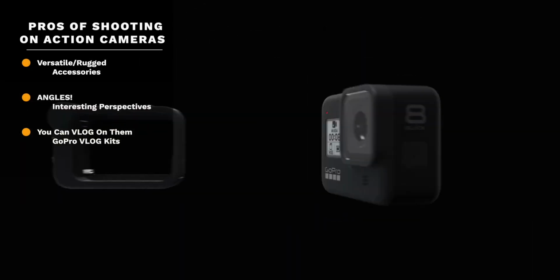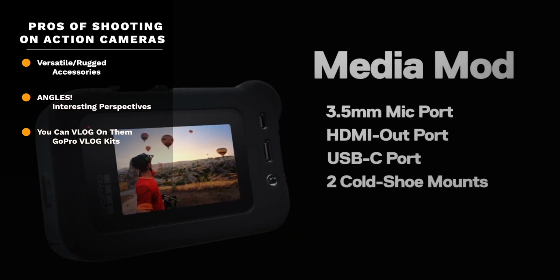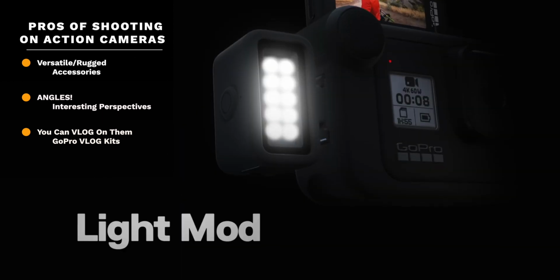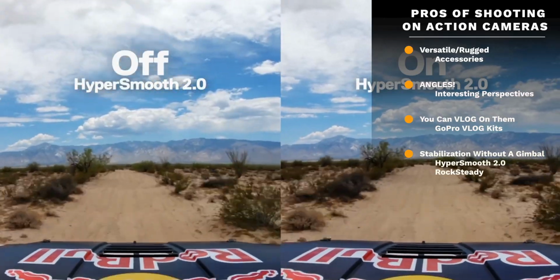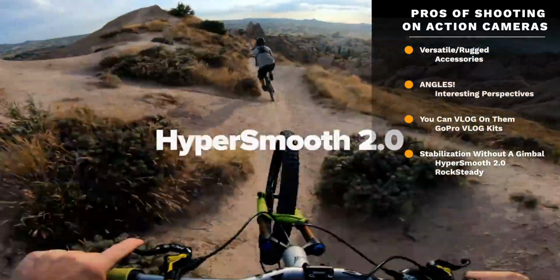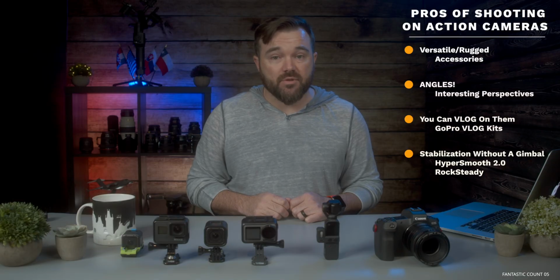Action cameras can be built out with tons of accessories, so much so that a lot of storytellers choose to vlog on them. GoPro actually makes a vlogging kit for GoPros. It has a better microphone and a flip-out screen to help you frame your selfie shots. The great thing about current action cameras is their built-in image stabilization. Between GoPro's Hypersmooth and DJI's Rocksteady, gimbals are a thing of the past. All you need to film is just the camera and you can get fantastic results.